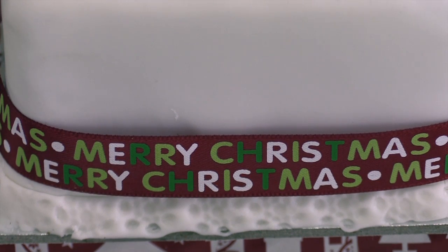From there it's passed on down the line, and they put a little sausage around the base of the cake, which gets pressed into various different designs. That goes on to the next person, whose chief job is just putting on the little ribbons that you see around the bottoms of the cake.